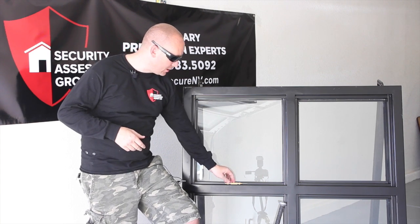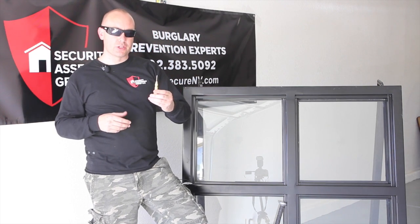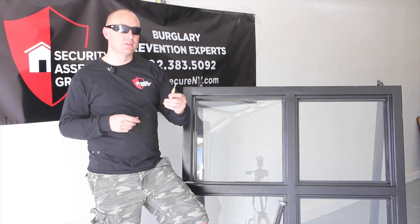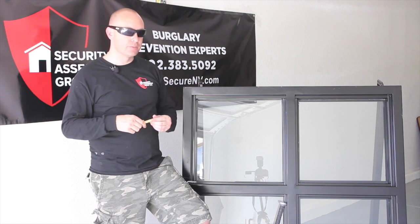What I've got here behind me is our demonstration window, and what I'm going to do is take this center punch, commonly bought at any home improvement store, and show you how easy it is for me to break this window and get through this glass using this center punch.